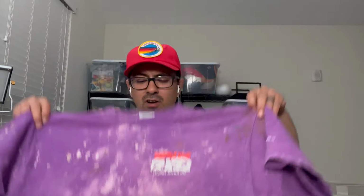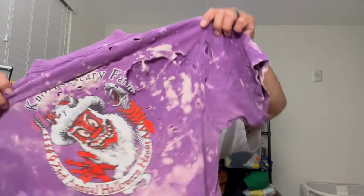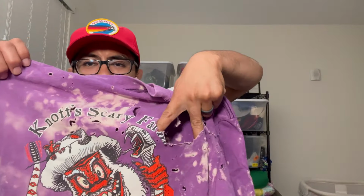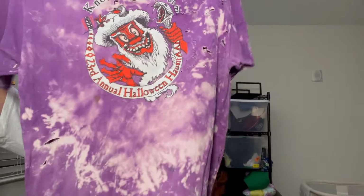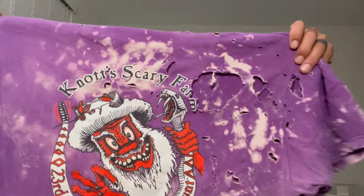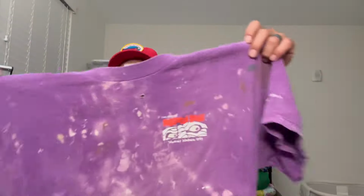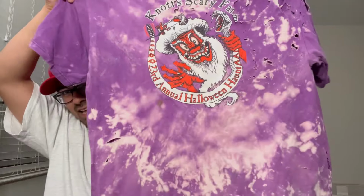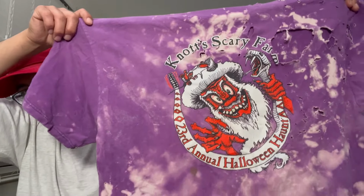This is a Knott's Scary Farm 1995 Mummy Madness shirt. The back is pretty crazy. Definitely going to need a specific buyer with this giant back hole. But I don't see myself having a problem selling this for at least like 25 bucks, I would guess. In good condition, this shirt for sure would be a $40 to $50 shirt. And maybe not this exact print, but slight variations of this vintage Knott's Scary Farm with a better graphic could definitely be 50 and up on just a basic t-shirt.